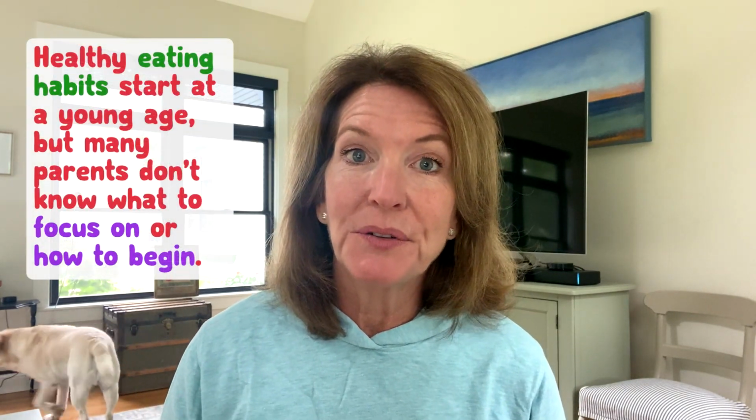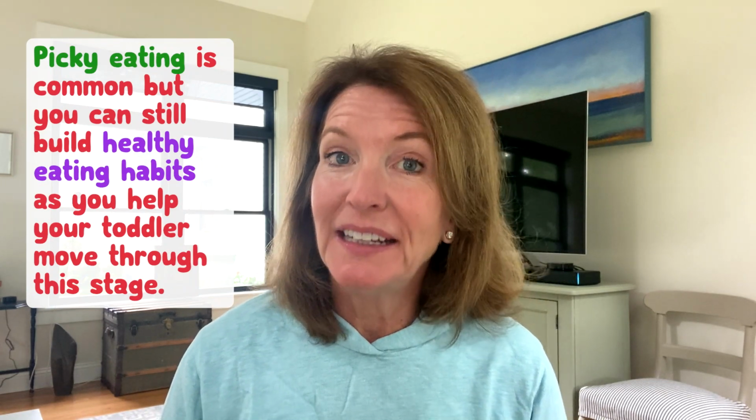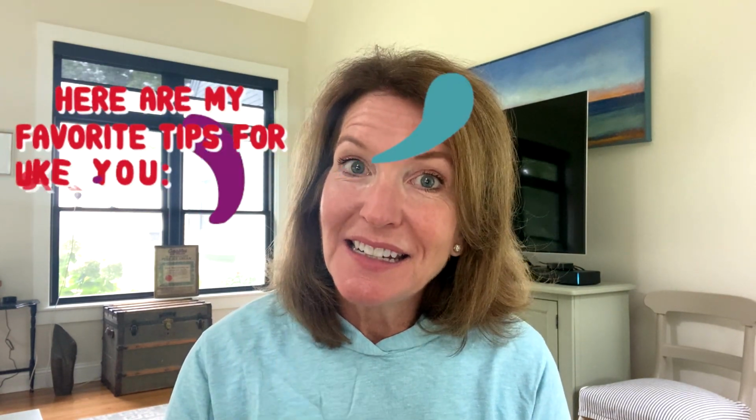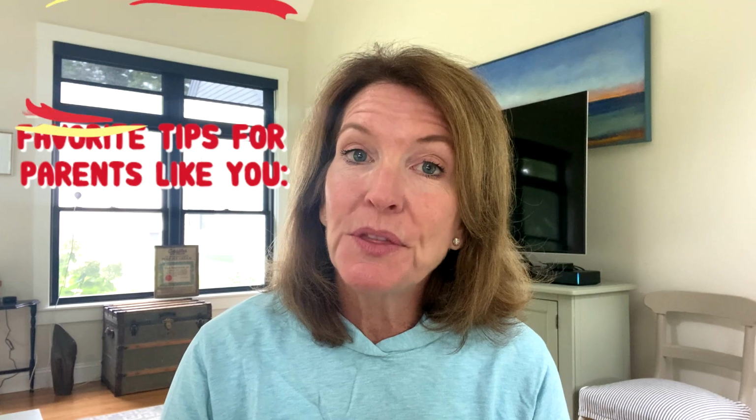So we know healthy toddler eating habits begin in the high chair essentially, and in those early stages of feeding and interacting around food with your toddler. So many times parents don't know what to focus on or how to begin establishing healthy eating habits. And picky eating is common, and it can really trip parents up in that phase when your toddler is not cooperating, not eating what you've made. It can feel very frustrating. But I've got good news. You can still build healthy eating habits at this stage in the game with a few things to keep in mind.